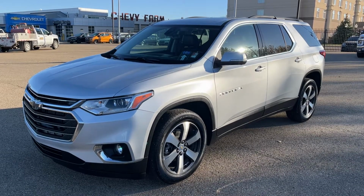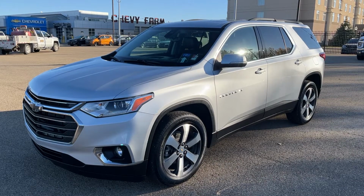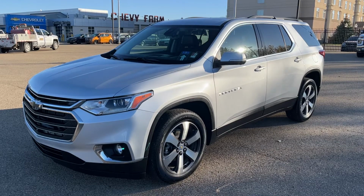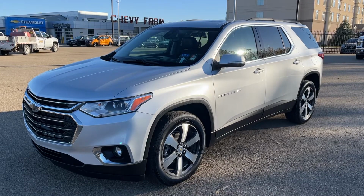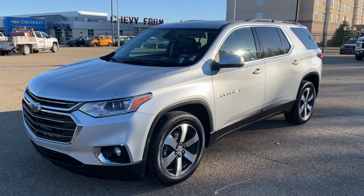2021 Chevrolet Traverse. This Traverse is featured in a silver ice metallic paint finish and is the LT True North trim. Under the hood we have our 3.6-liter V6 engine paired to a 9-speed automatic transmission and all-wheel drive. Inside the vehicle we have seating for 7 on jet black leather seating surfaces.